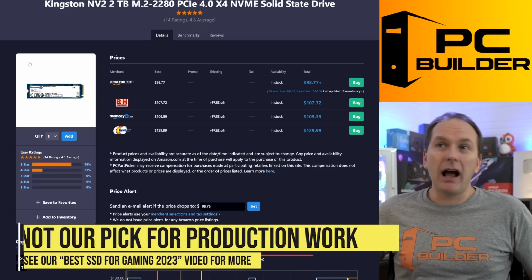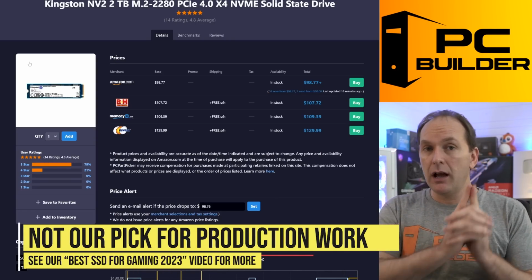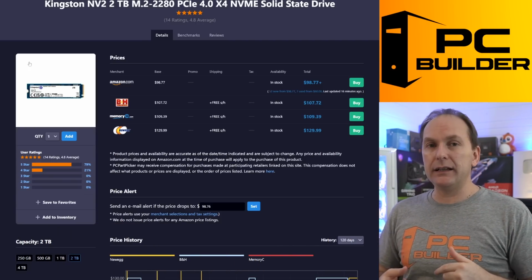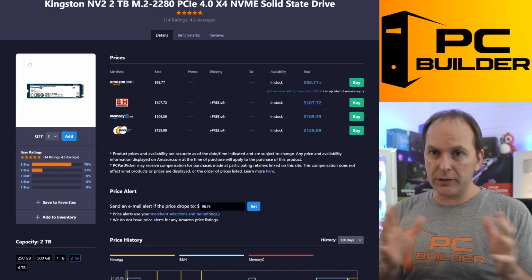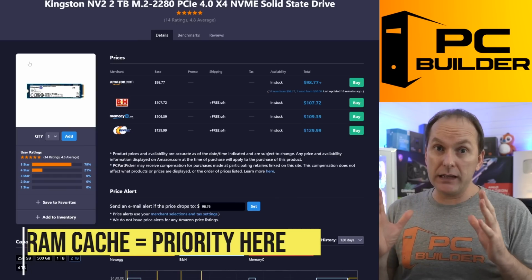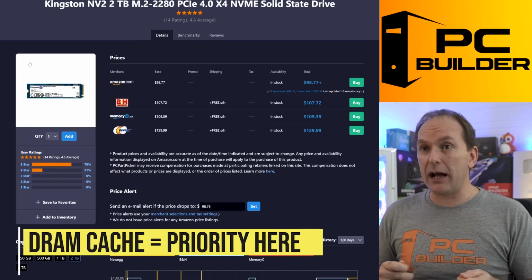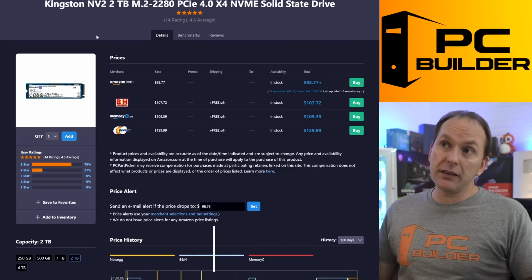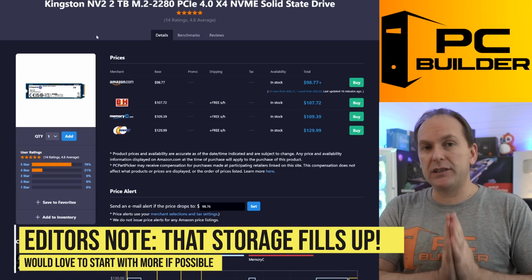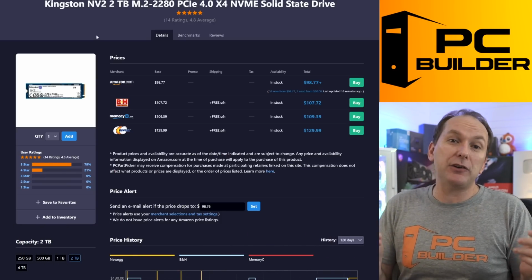For the drive, I'm not a big fan of the Kingston NV2 for production workloads. This is DRAM-less. Yes, it's PCIe Gen 4. I just think that we're more likely to be doing a lot of smaller writes and more sustained writes. So I would love to see something with a DRAM cache, even if it's PCIe Gen 3. There's a number of good drives out there that we can swap in instead. The other thing is 2 terabytes. It's a starting place, but I'd love to see 6, 8, quite a bit of storage on here. I'm not sure we have the budget for it.